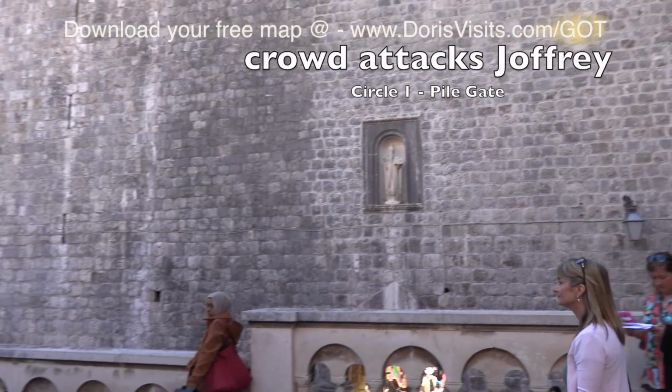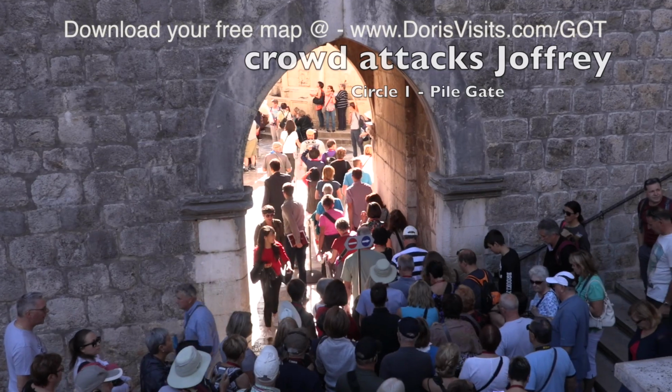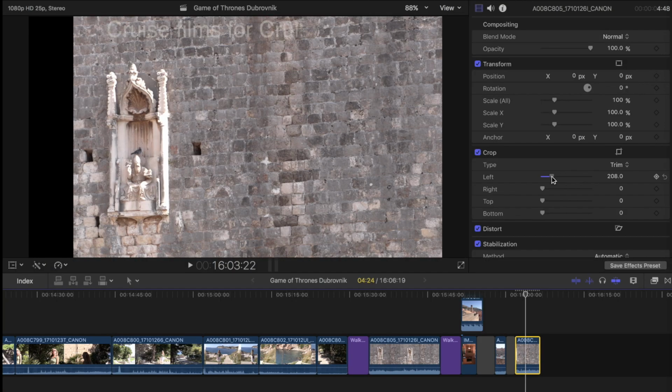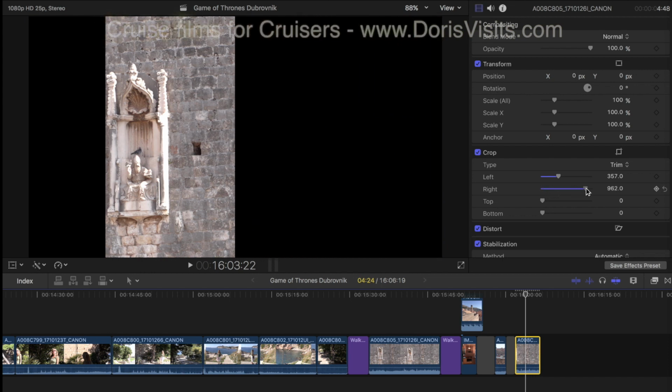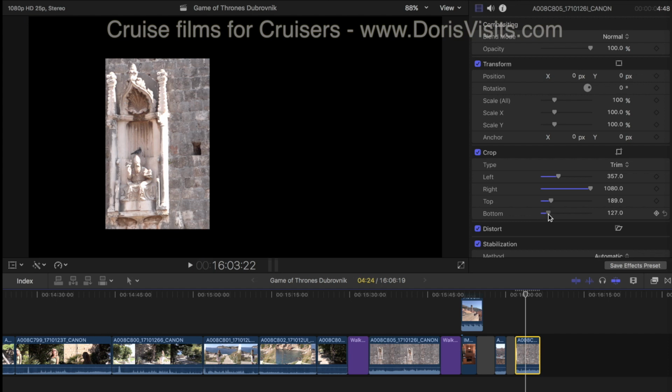This is where Joffrey was abused and verbally attacked by a large, unruly crowd. Already we have a feeling of Game of Thrones, but we're not just looking for locations. We're looking for elements. Elements are digitally used to build sets and interiors using computer graphics. You can collect your own elements. These elements, like this statue in the wall of Pile, can be taken and used anywhere.